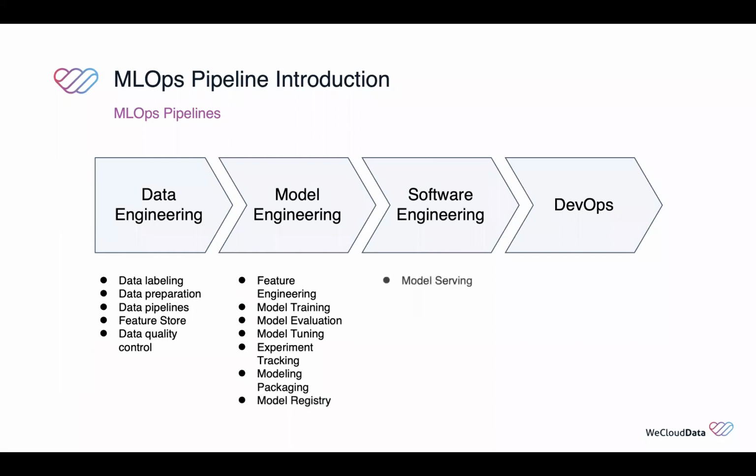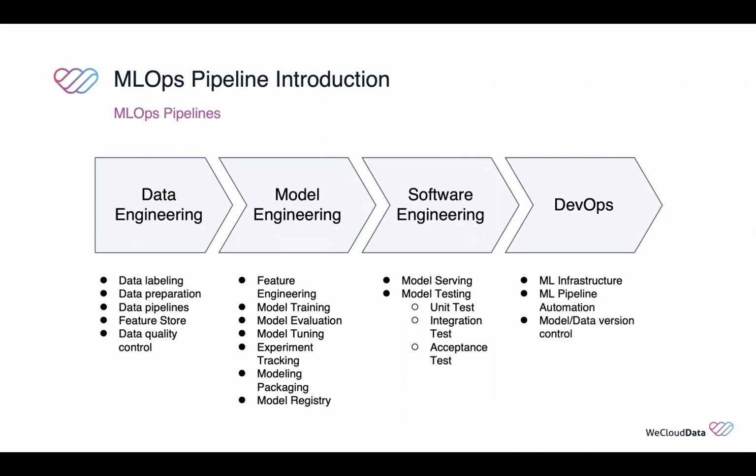On the software engineering side: model serving, right? Building APIs and endpoints, and figuring out how to make sure your model prediction is low latency and scalable. Model testing, unit testing, right? Integration testing, and on the infrastructure side, that's DevOps, right? How do we build and maintain a Kubernetes cluster using Kubeflow, or just using Docker containers and deploy that into Lambda functions or ECS? Pipeline automation, right? And also model and data version control. And of course, the ML engineers need to understand that as well.